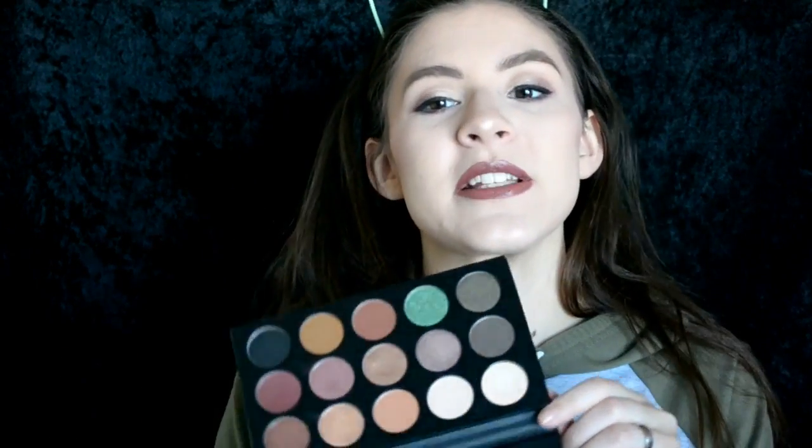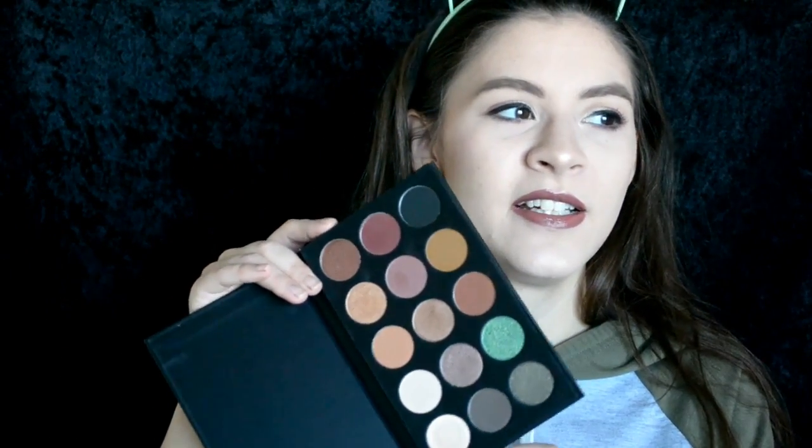I'm gonna swatch it for you guys, and I like Morphe products. I have both the 35O matte and shimmer palettes, and I have a lippy from them and random stuff, so I think their shadows are fine. I like them. I just think some of them are a little bit chalky, like they could be more pigmented. But every palette doesn't have perfect shadows.